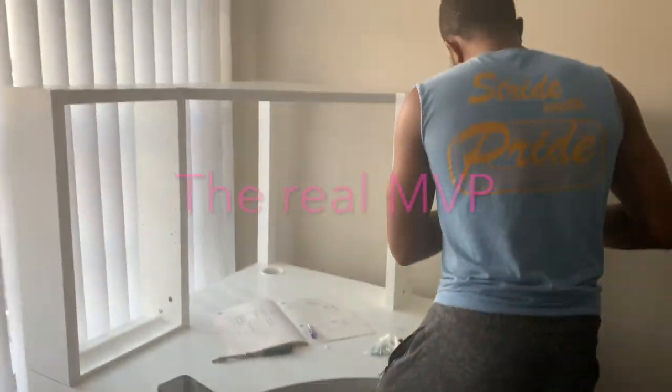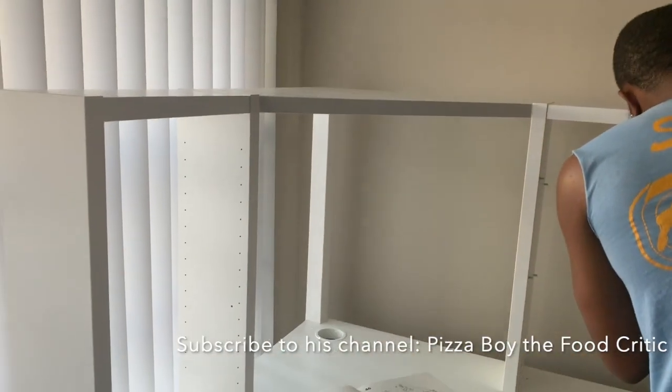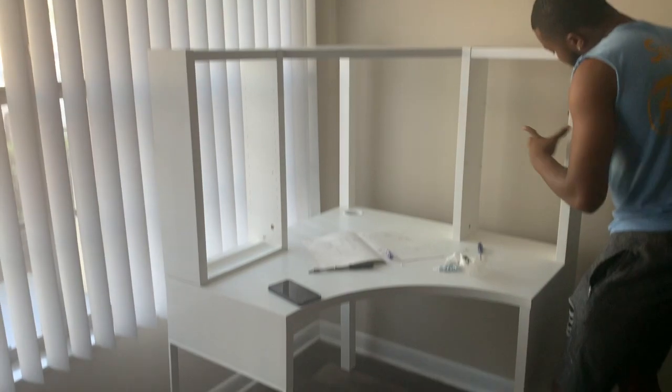So my little is here helping me get my workstation together, and it is coming along quite well. I'll update y'all once it's all done and all that good stuff.